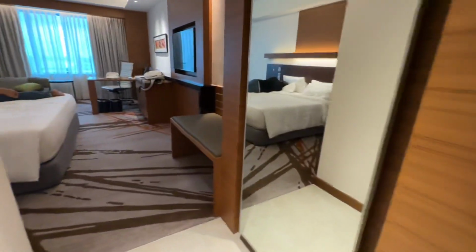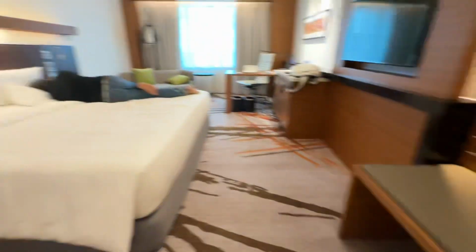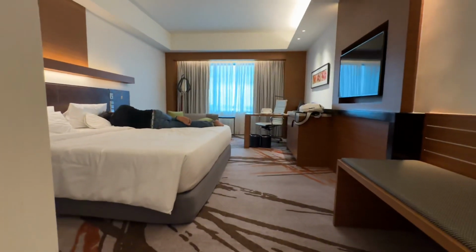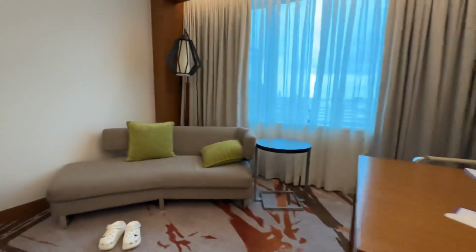So the room is nice. Now there's a bench in the area so you can put your stuff over there too. And my husband's already on the bed sleeping because he got tired, since it was extremely hot during the day. So here's our view from the 17th floor.